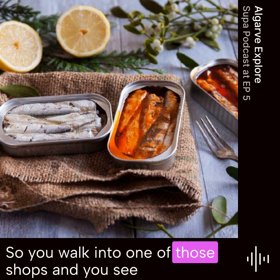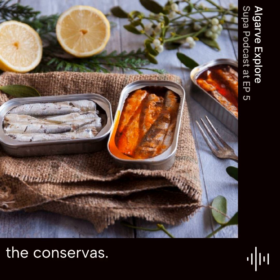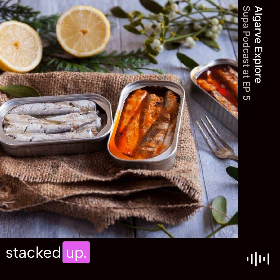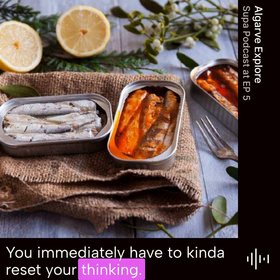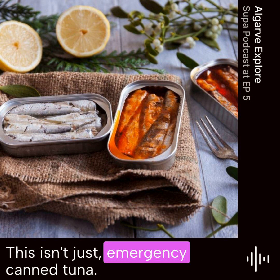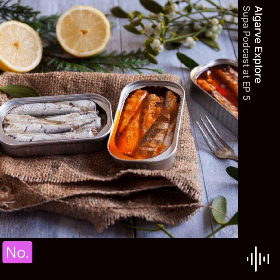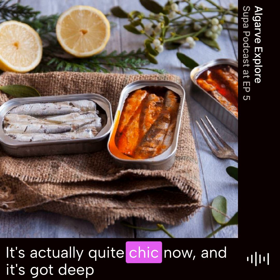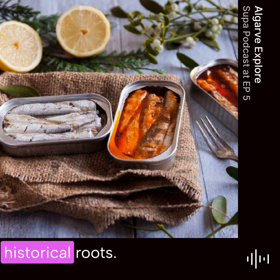So you walk into one of those shops and you see the conservas. Yeah, they're beautiful. They really are, like colorful little jewels stacked up. You immediately have to kind of reset your thinking, right? This isn't just emergency canned tuna. Not at all. This is something else entirely. It's authentic. It's actually quite chic now, and it's got deep historical roots.